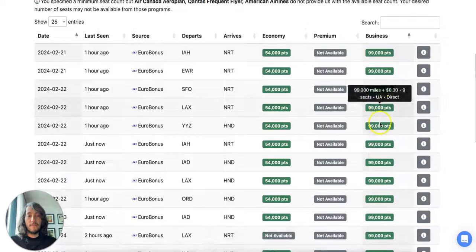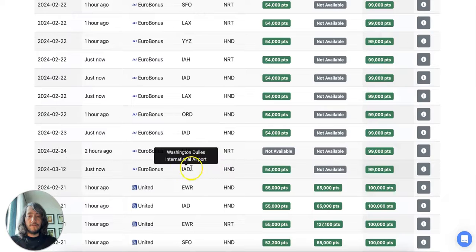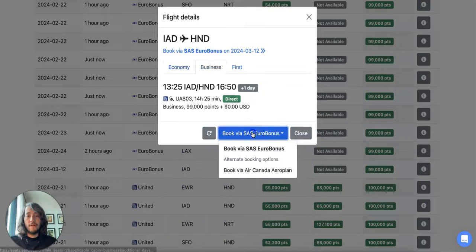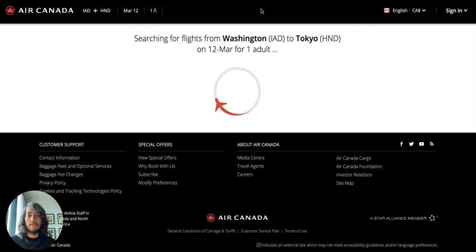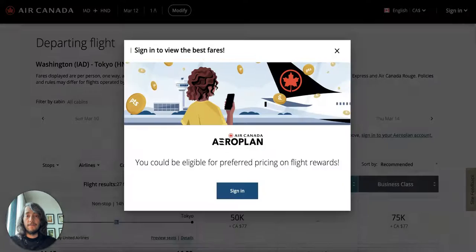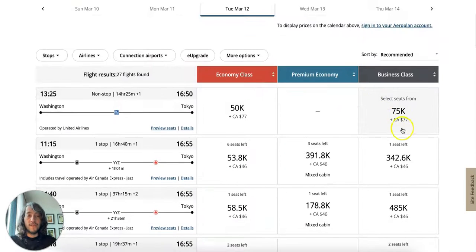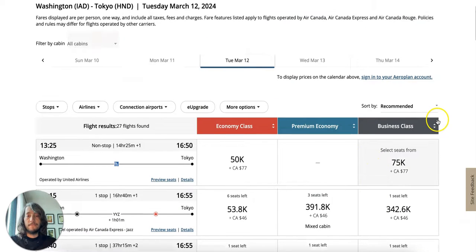Even all these, and remember to ignore some of these points values because that's Eurobonus, and we know that Air Canada will charge less for these. So like another example, DC on March 12th, Eurobonus is showing it, but we know Air Canada will have it, assuming someone didn't already book it, right? And if you look here on the left, you'll see that it was searched an hour ago or 2 hours ago or just now, right? So here it is. Even though it was showing as 99K or whatever, you know that you can go quote it for less somewhere else.